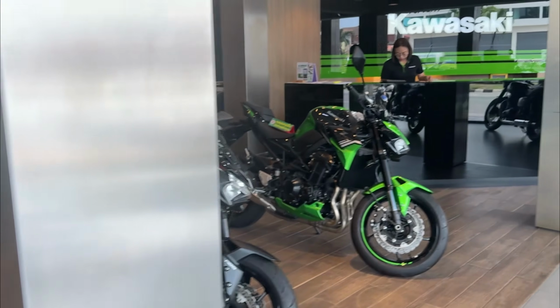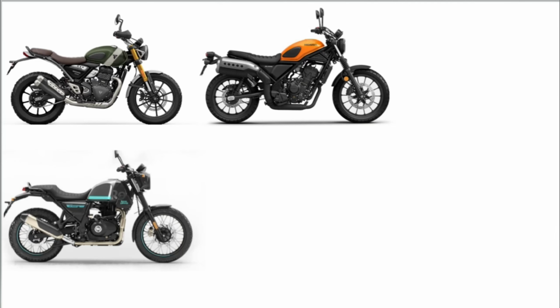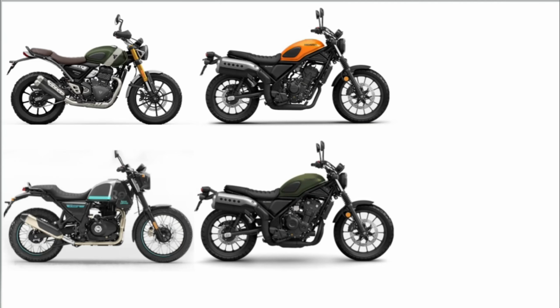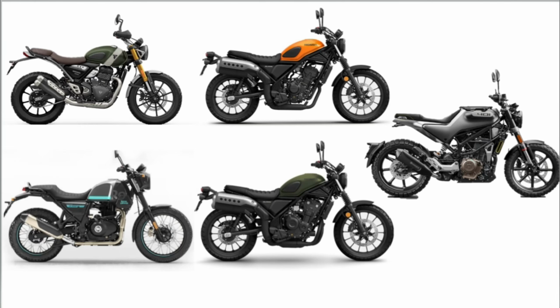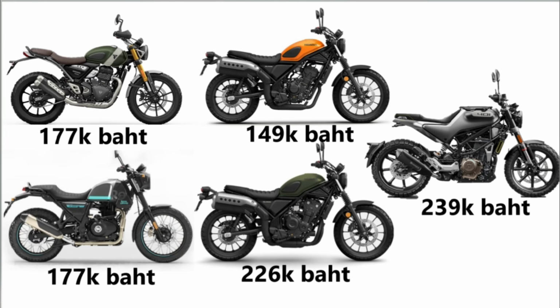But I think concentrating on this class, these would be my top picks. So you got the Triumph, you've got the Royal Enfield, the 411 Scram. You've got both the CL 300 and 500, neither of which is 400, but it's close. They're in the range. And then, of course, the Husky. So I'll put the prices on the screen here for you, and you can kind of see and maybe decide for yourself. But if I had to pick one of these, if I was going to buy one of these, I think I've made my choice.